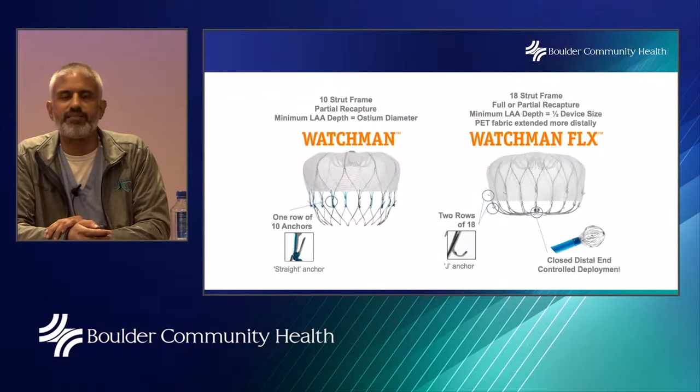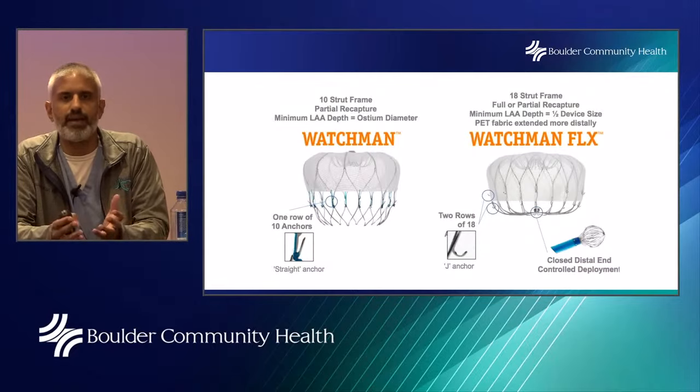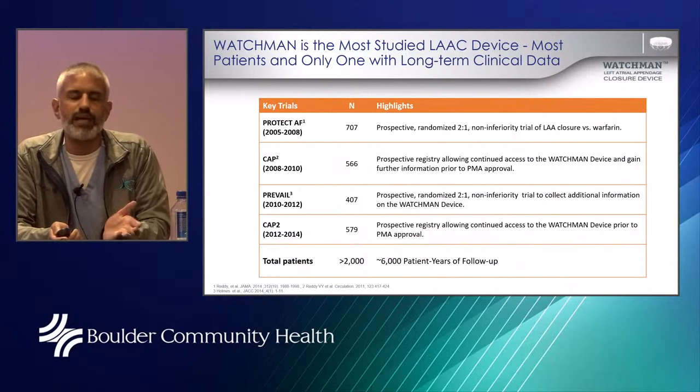On the left is the device that we utilized prior to the WATCHMAN Flex. And I will tell everyone watching as well, I've been performing this procedure since its inception in the US, and I can tell you that the changes of this new device are amazing. It's amazing because it's much easier to deploy, much less complication risk for patients, and it fits a much wider range of anatomies.